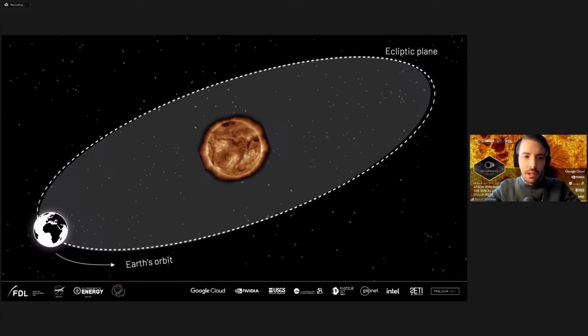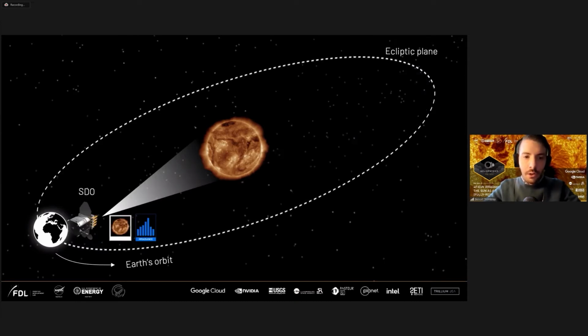The Solar Dynamics Observatory, or SDO for short, is a satellite that takes pictures of the Sun from the Earth's perspective, and it is the only satellite that measures irradiance. For forecasting irradiance, this is problematic, as we do not know what's coming in the near future, only what is happening in the present. The single viewpoint limits our forecasting capabilities.